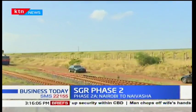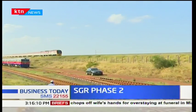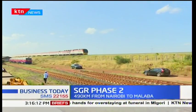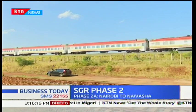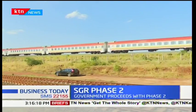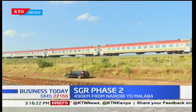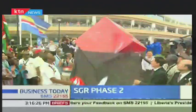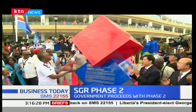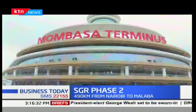While Phase 2A will cover Nairobi to Naivasha, Phase 2B will entail works on the 262-kilometre stretch between Naivasha and Kisumu via Narok, Bomet and Nyamira. The final section will be Phase 2C that will connect Kisumu to Malaba via Yala and Mumias, a distance of 107 kilometres. The Mombasa to Nairobi railway line was completed and commissioned by President Uhuru Kenyatta, who took a ride aboard the Madaraka Express on 31st May 2017.